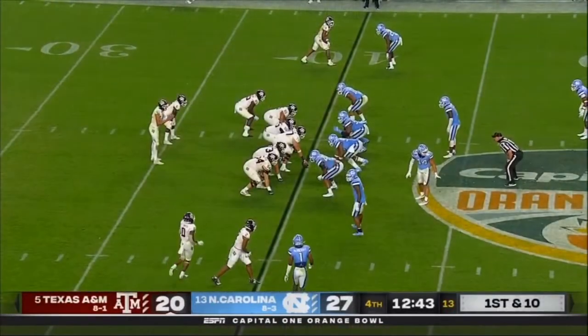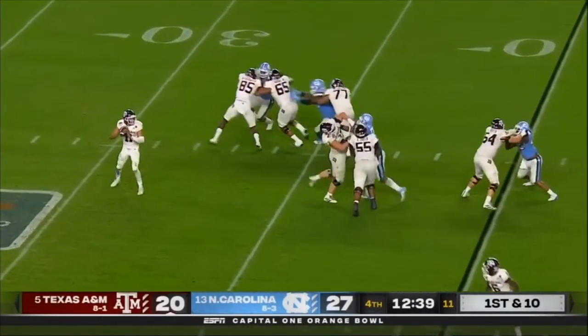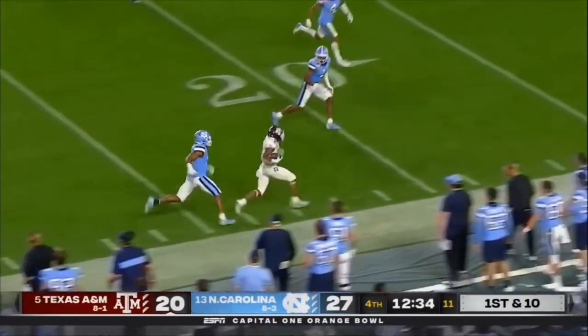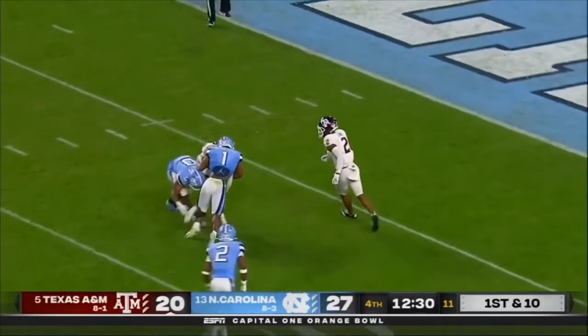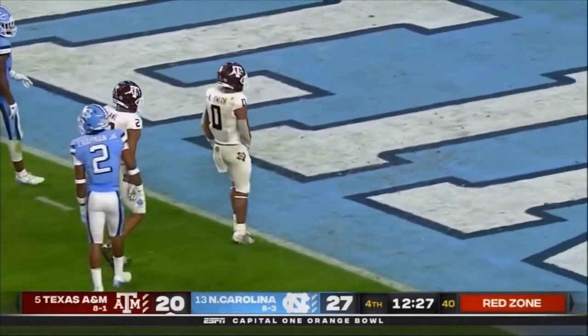Take your shot down for you. Mond with all day to throw. Wide open, Anaya Smith. He drops it in. Anaya Smith with a cutback. Still on his feet. Down to the 6-yard line. It's a goal to go for the Aggies.